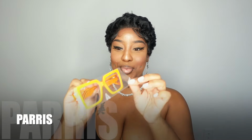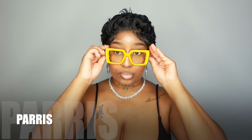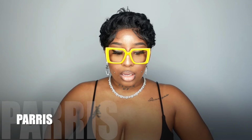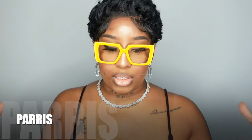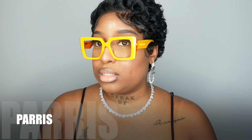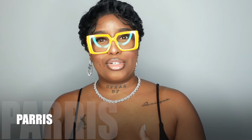Number two. Oh my goodness. I love the color of these. Very lightweight, the same as the other glasses. I love the shape. I feel like square might be my look as far as glasses.